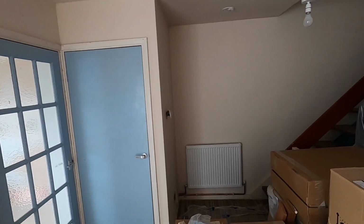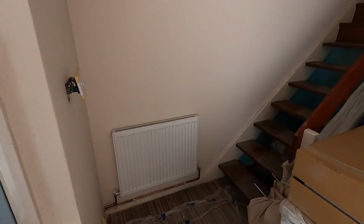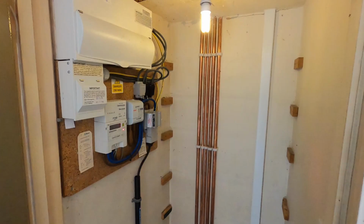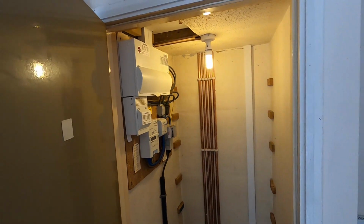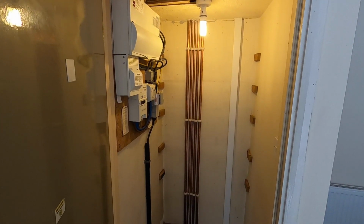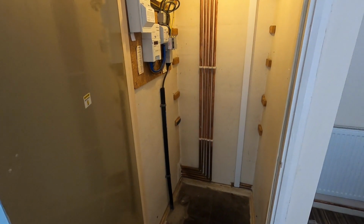So in this lounge then we have 3 radiators, decent sized ones. So we should have a lot of pipes in here, and I think they've done a beautiful tidy job, I really do. I think that looks absolutely fantastic. So I was very impressed with that.